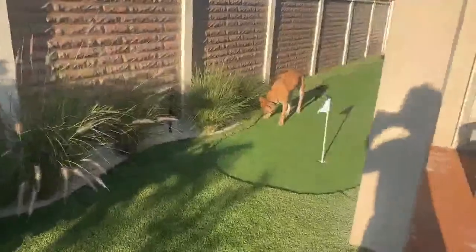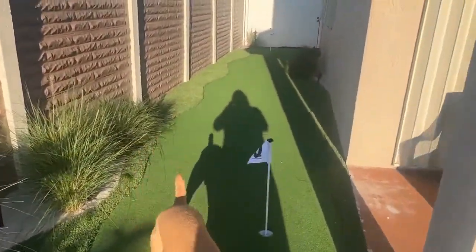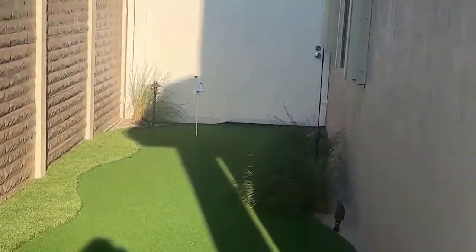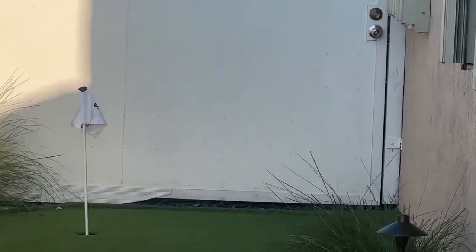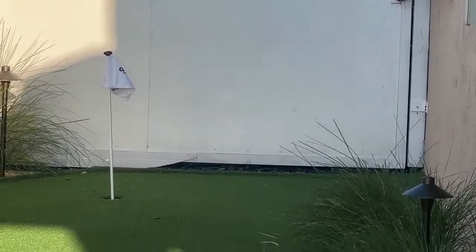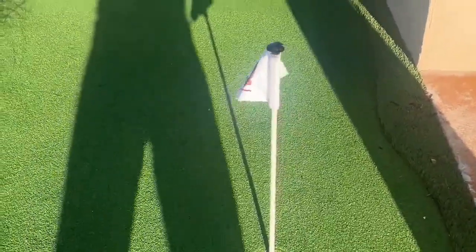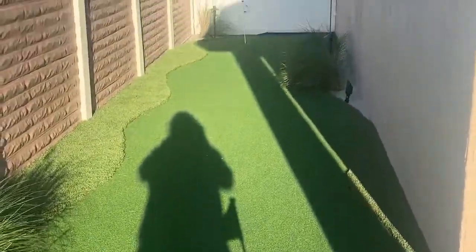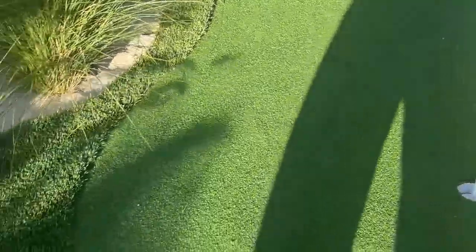So here's the putting green. See? There you go. Got two flags. One is over there where Cutter's Edge Pro. It's not coming out now. Come on, wind. Give me a little wind. No, unfortunately. But there you go. And this one says Big O here. So there's my putting green. It's about, I would say, about 25 feet, something like that.